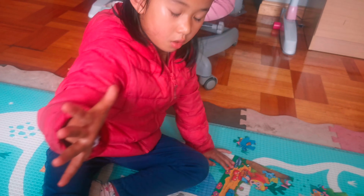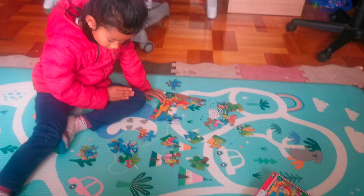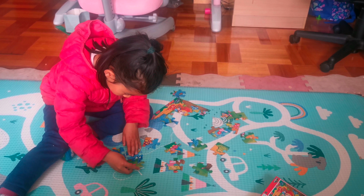Oh, that's the pips from the orange. Okay, you're focused on the puzzle now. Good job, baby.